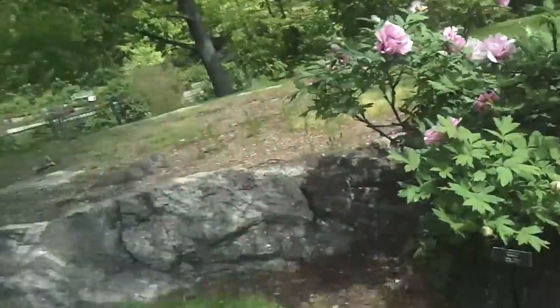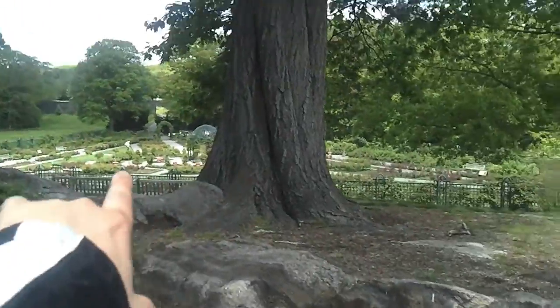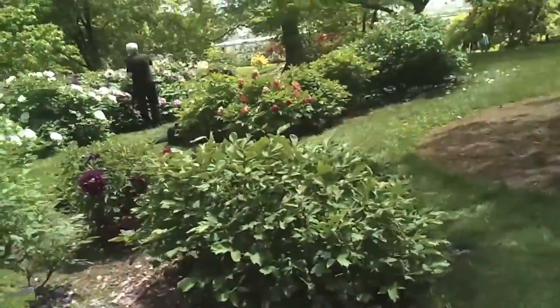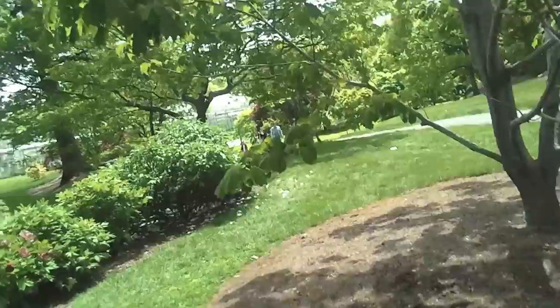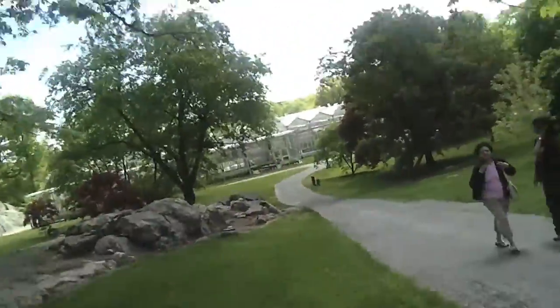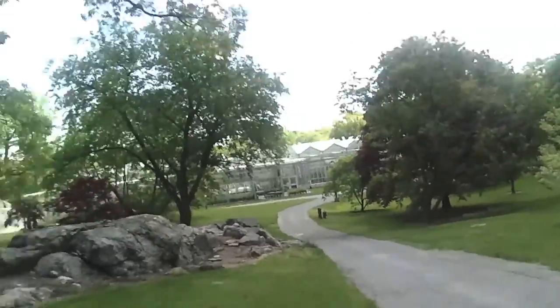We see here's the peony garden, and back there, that is the rose garden, which is going to look spectacular in a month or two. But where I'm heading is down this way. You can see it up ahead. It's not the conservatory. The conservatory is actually open to the public, but this isn't.